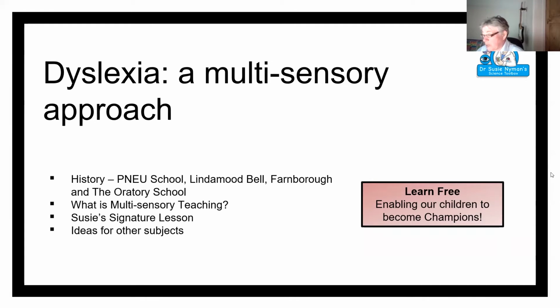I'm going to say about what is multisensory teaching. Something they asked me for in Australia was Susie's signature lesson, so sort of a recipe of different things to do to help your students to understand, or your children to understand, and also ideas for other subjects, because fundamentally I am a scientist, I'm a chemist, so a lot of the stuff I talk about quite often is chemistry and biology. But having a son that had to do many, many different subjects, obviously I've helped him through a wide variety of subjects there, and also in curriculum support.